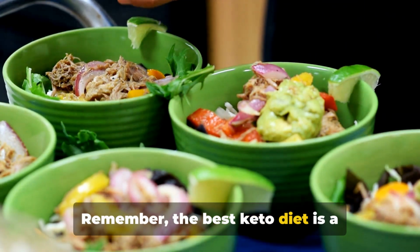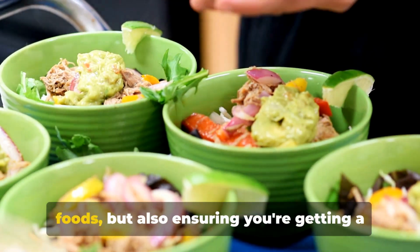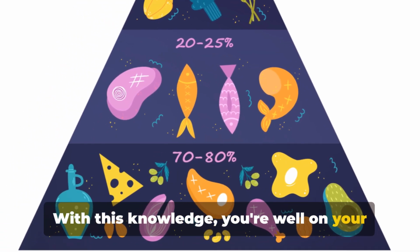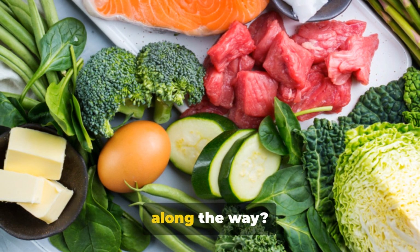Remember, the best keto diet is a balanced one. It's not just about consuming high-fat foods, but also ensuring you're getting a wide range of nutrients to support overall health. With this knowledge, you're well on your way to creating a balanced keto plate. But what about the potential challenges along the way?